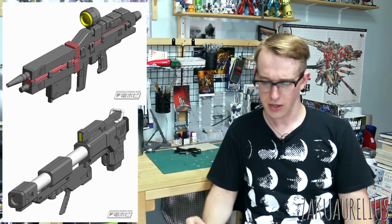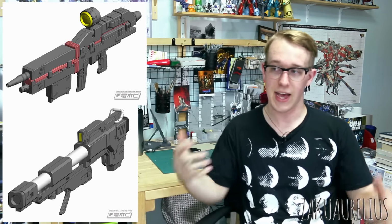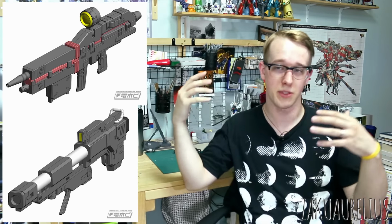So basically what it is, just a new beam rifle and a new bazooka, which is maybe a beam bazooka, I'm not sure, for the Full Armor Gundam there. And also a hanger, which we have not seen any pictures of yet, so we really don't know what that's going to look like, but it's just a weapon hanger. Because the Full Armor Gundam already has loads of weapons, to have two more, obviously it's going to be kind of hard to hold them, so having some sort of hanger to put all your weapons in will kind of be necessary if you're planning on displaying this.